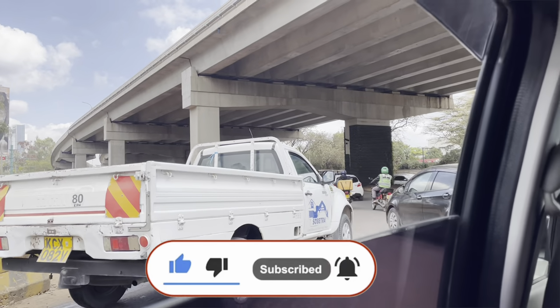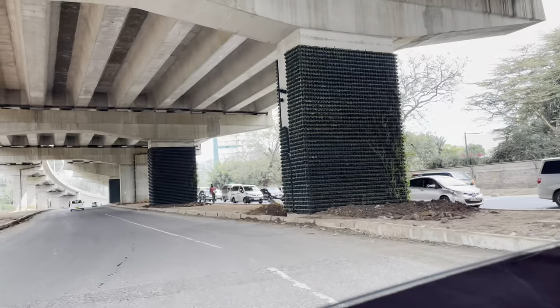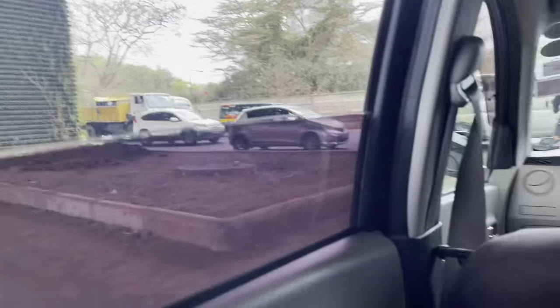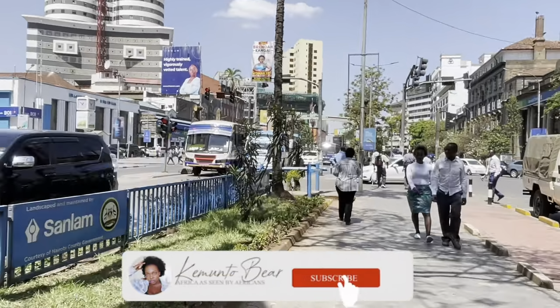I didn't get to eat breakfast at the hotel. The area is called Hurlingham, which is not far from the Nairobi CBD. I'll rate the hotel overall 8 stars.